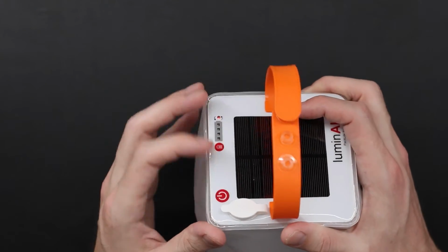They have a 24-hour runtime on low. The Spectra, though, is only 12 hours. This one's more of a fun one for in the pool or out in the water on the lake or something like that. It has a very simple operation.